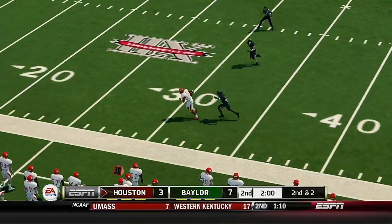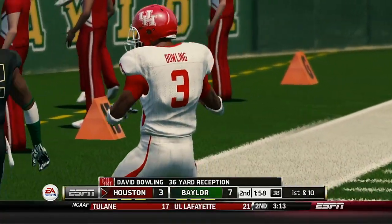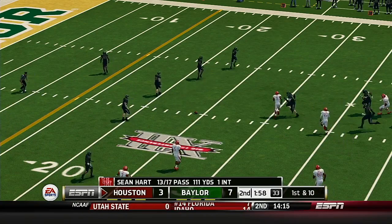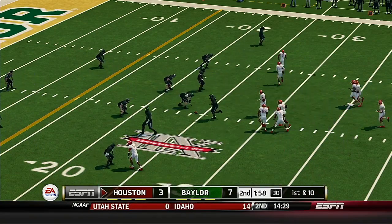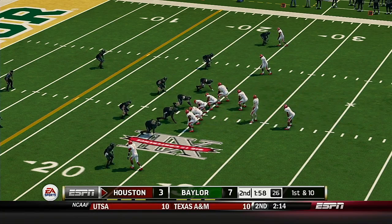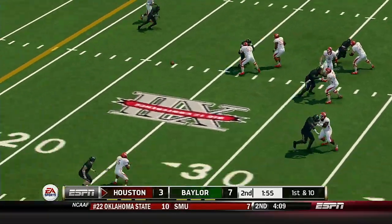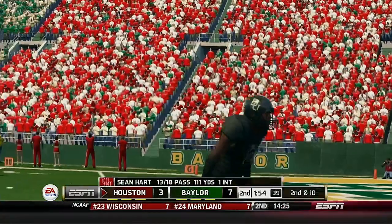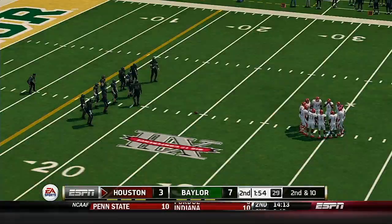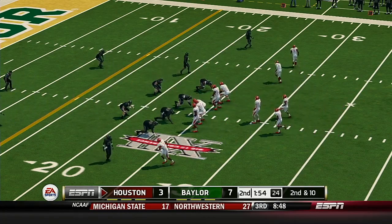Makes it second and two. He zips it out to the left. That tackle could have saved a very big play. Johnson makes the tackle at the 24-yard line. First down. Just gets rid of it. Second and 10. Ball on the 24-yard line.